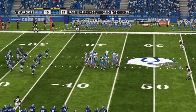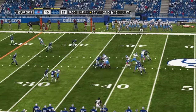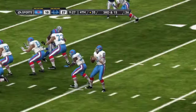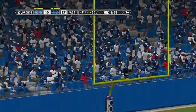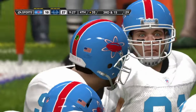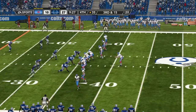It's now second and 15. He rolls out to his right. Williams was the intended receiver. And it's third and a long 15. Ball on the 35-yard line.